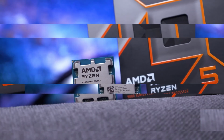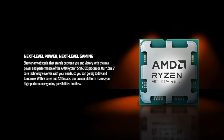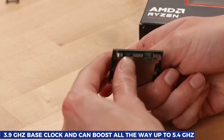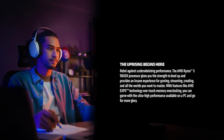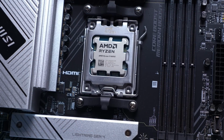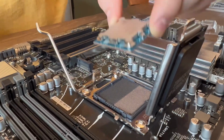At its core, the Ryzen 5960X packs 6 of AMD's latest Zen 5 CPU cores and 12 threads, delivering serious multitasking ability and responsiveness. It runs at a solid 3.9 GHz base clock and can boost all the way up to 5.4 GHz, giving it a lively edge in both gaming and productivity workloads. The standard 65-watt TDP ensures efficient power consumption, but if you want even more speed for heavier tasks, AMD has unlocked a 105-watt TDP setting you can activate in the BIOS, giving you flexible control over performance.